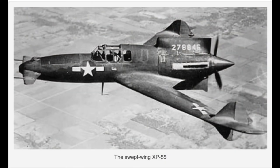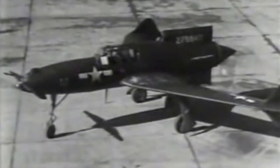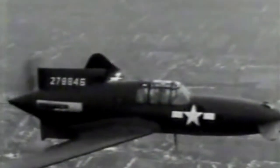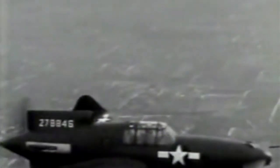At almost the same time, American engineers at Curtiss-Wright were also dabbling in swept-wing combat aircraft with the XP-55 Ascender. The pusher-style fighter interceptor was equipped with a rear-facing three-blade propeller. Up front was a suite of 20mm cannons and .50 caliber machine guns. The military balked at the design and its underwhelming flight characteristics.